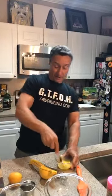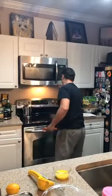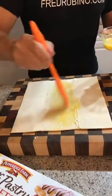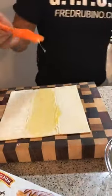Okay, look. This is just going to act like a glue. Now what we do is we get the egg and you put it in the middle. Not so much. Spread around what you got. Now you see where the indentations are.